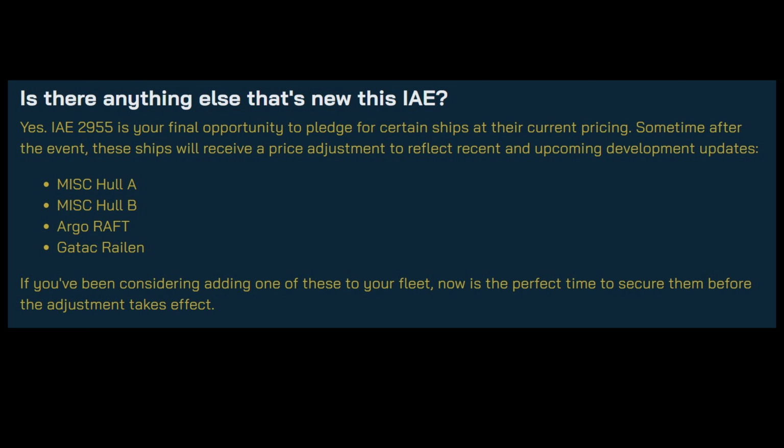I also wanted to talk about this again, the price increases for the Hull B, Hull A, Raft, and Raylan. Keep this in mind. It's going to happen after this event ends, so the next event where these ships are added to the store, you will see a price increase, most likely. They say sometime after the event. They don't really get specific here, but the assumption is if you're not going to get the CCU to these ships or buy them outright, the next time you want to purchase it, it's going to cost you more money. That's just the reality.